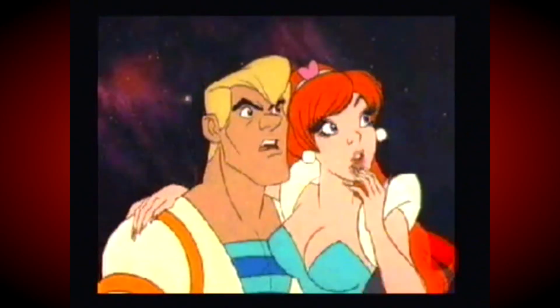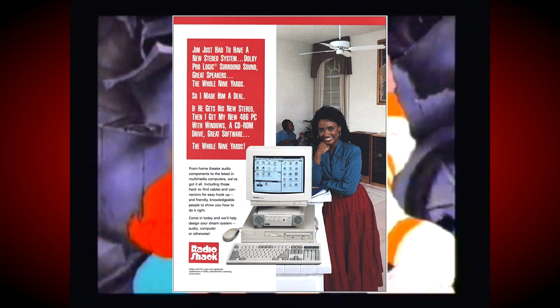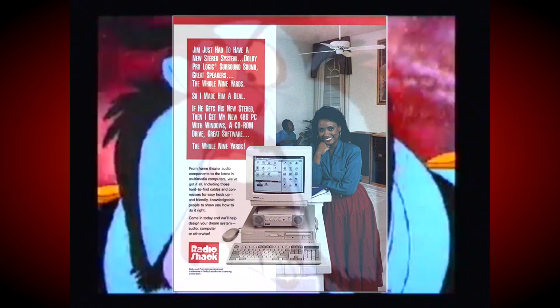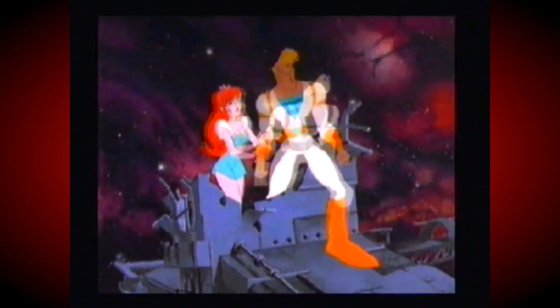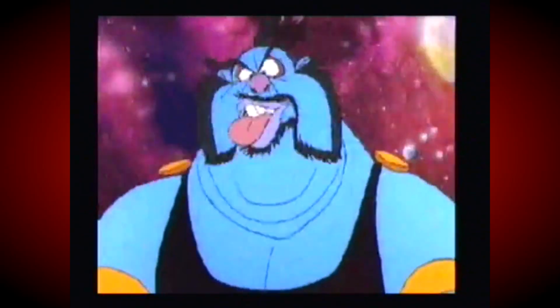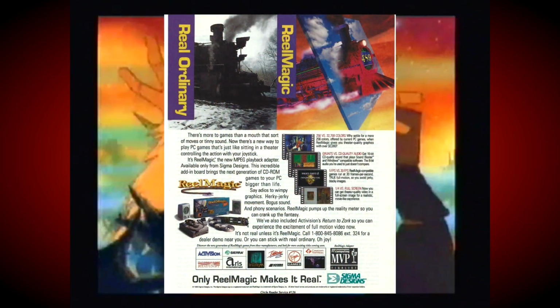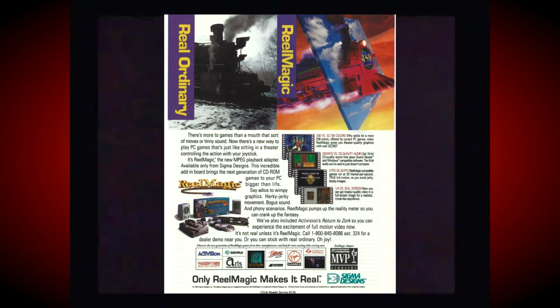Sigma stated that this peripheral would work on all 486 PCs and would allow you to play the full range of Jaguar and Jaguar CD games. The latter part of this statement is particularly interesting, as the CD unit had not yet hit the market. Sigma went into more detail on this by stating that their Jaguar PC card included real Magic MPEG compatibility.